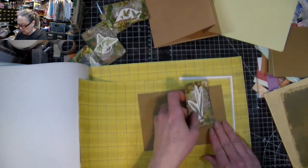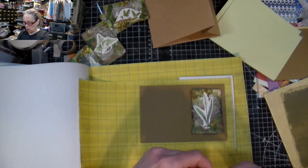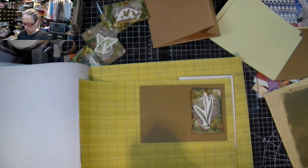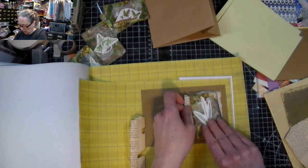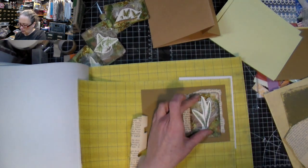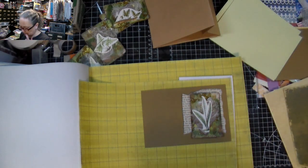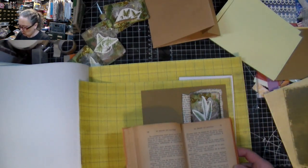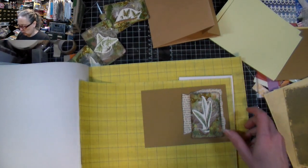And then I was thinking maybe something like that. And then what if I was to use just something like that? And I think the book page would really add to this. I have some other book pages that are a different type of yellow. No, I think I prefer the whiter page. So this could be a good choice.